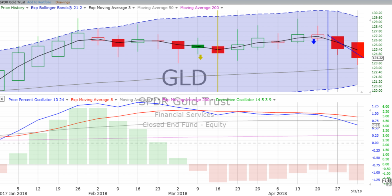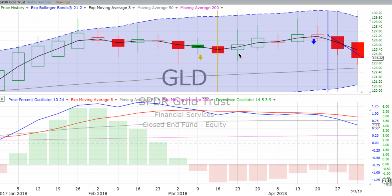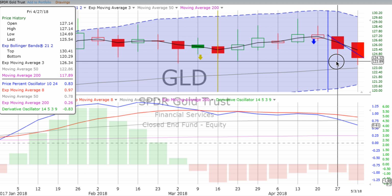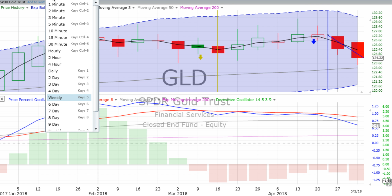Lastly, we go to gold as we always do. We are entering into the second week of down moves on gold. Remember, gold crossed over going down all the way back on the 16th of March. And of course, immediately following that, it went up for 2 weeks, a little sideways for a week, then up for another week. And of course, it didn't start moving down strongly until the week ending the 27th of April, last week. And this week has been another down week as gold continues to move down. Derivative oscillator gaining downward momentum. Price percent oscillator also stroking over, going down.